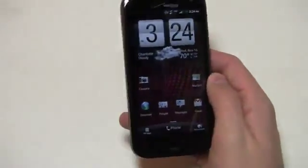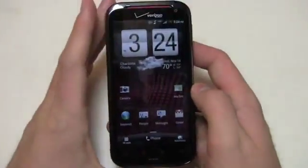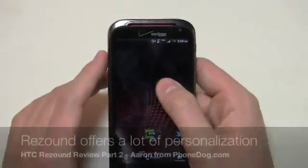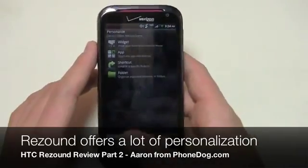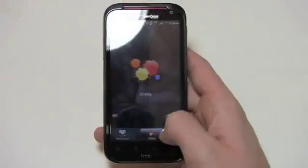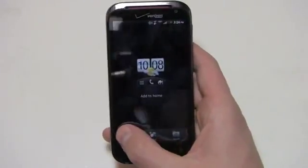But let's take a more in-depth look at Sense 3.5 as well, because I want to show you some of the personalization options. So obviously you get 7 home screens. Let's say, for example, we'll come over here and press and hold on the display, and you can see that there are some changes to the personalization menu. You can see Add to Home, Display, and Sound as the new little tabs down here.